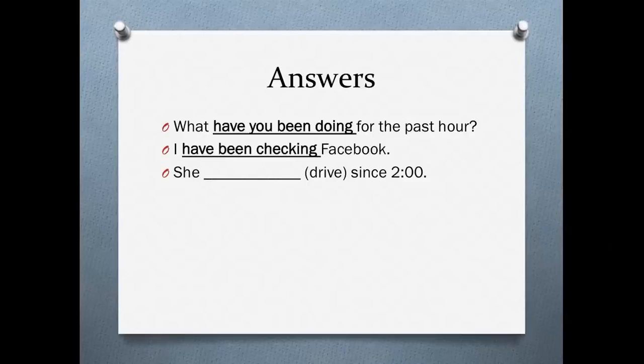Next one. I have been checking Facebook. Have plus been plus the ing form of the verb. And finally, she has been driving since 2 o'clock. Notice how driving is spelled? We drop the E and add ing.